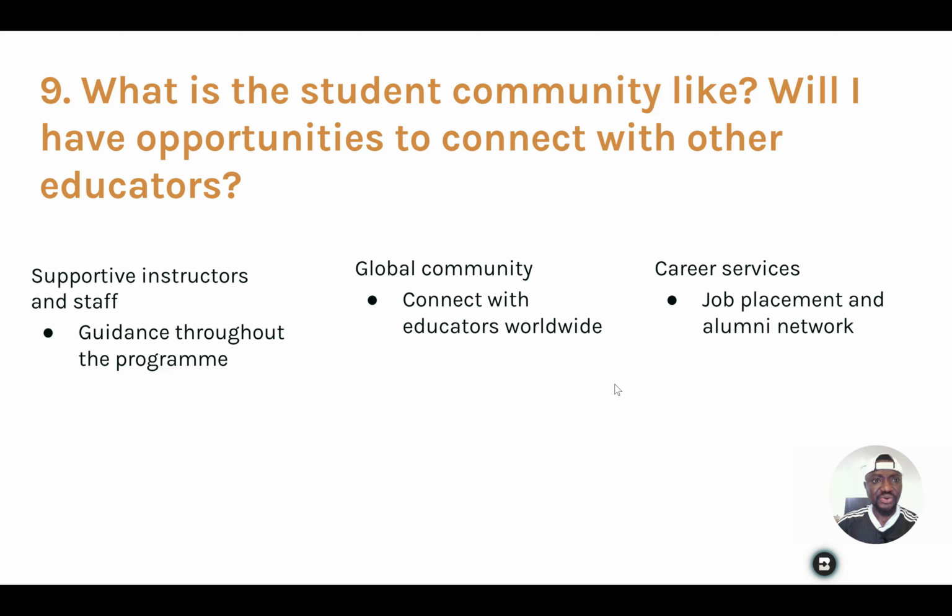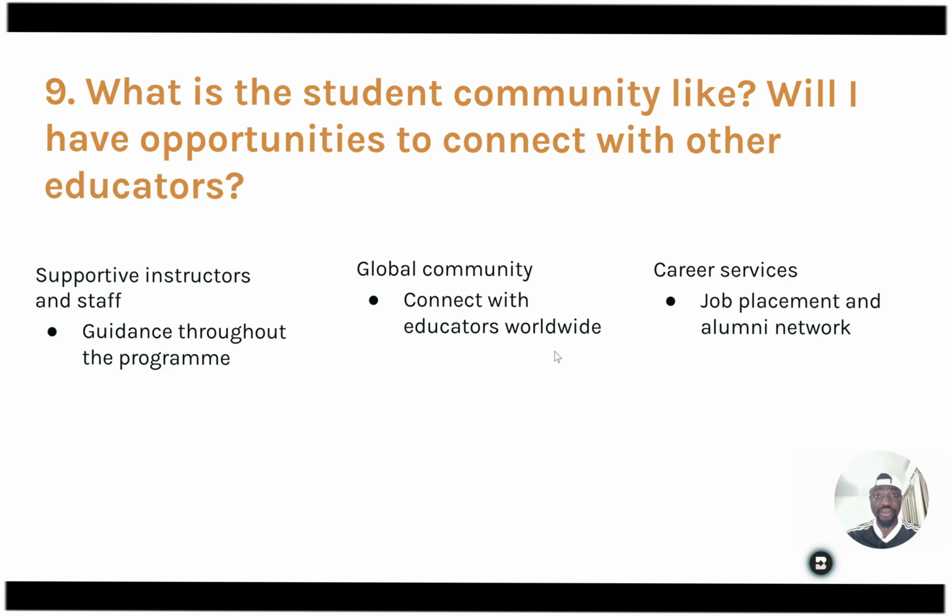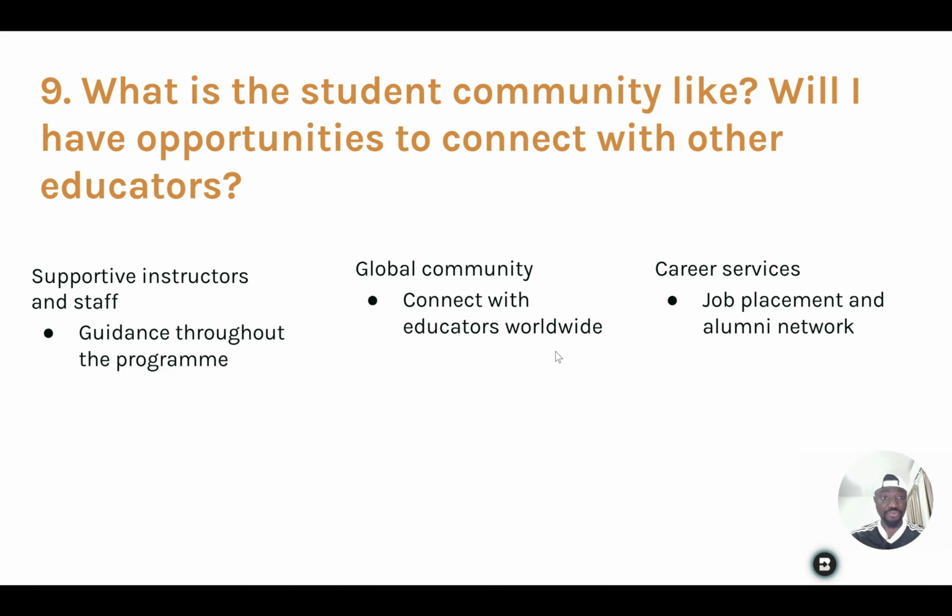Question 9, what is the student community like? Will I have opportunities to connect with other educators? You will definitely have huge opportunities to connect with educators from all over the world. When you enroll in the program, your cohort members are likely to be teachers from all over the world.